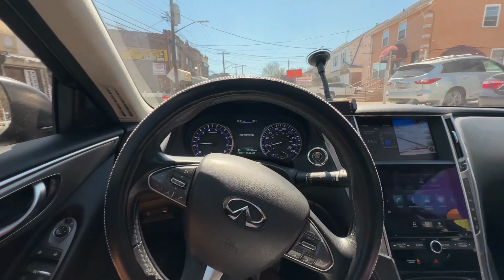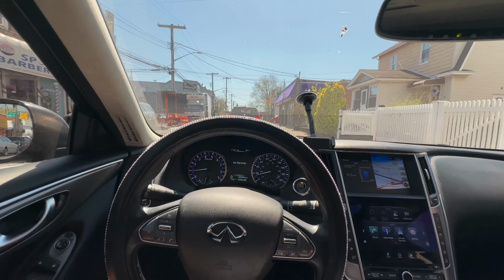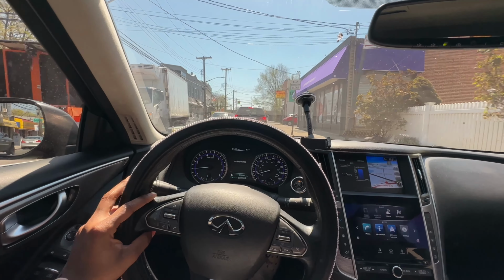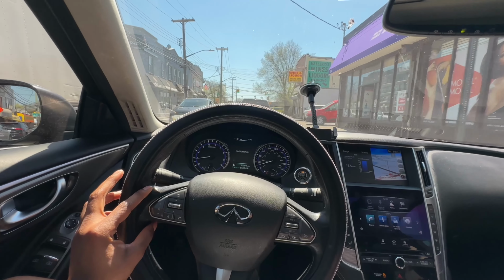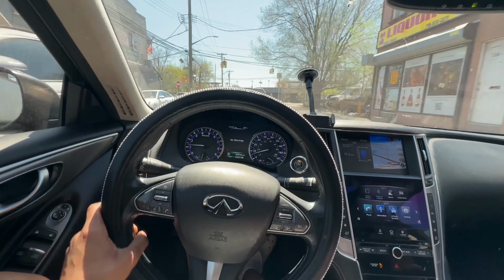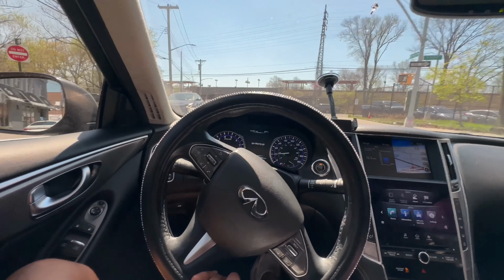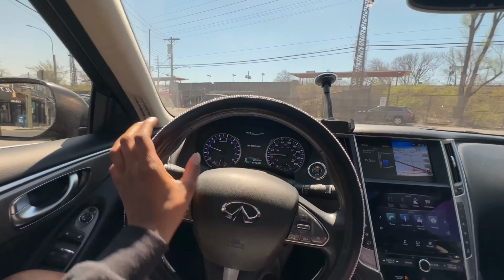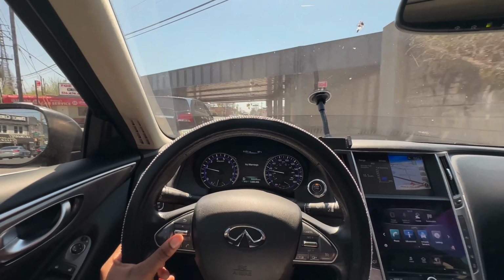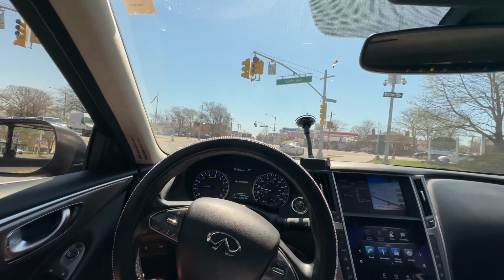One thing about eco mode, you really feel a difference in the throttle response. The G needs eco mode for real. Like, you really got to put the pressure down in order to get anywhere. Whereas when you're in normal mode or sport mode, the turbos just instantly kick in. You still feel it though.